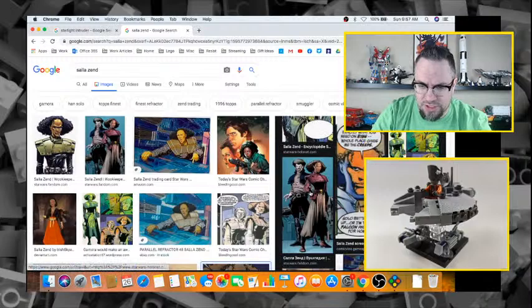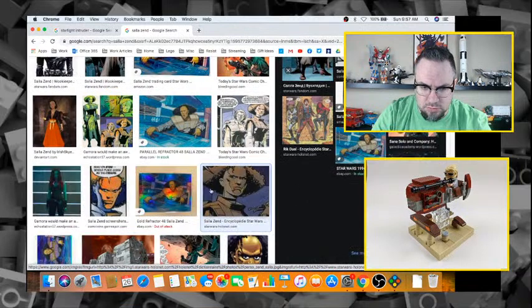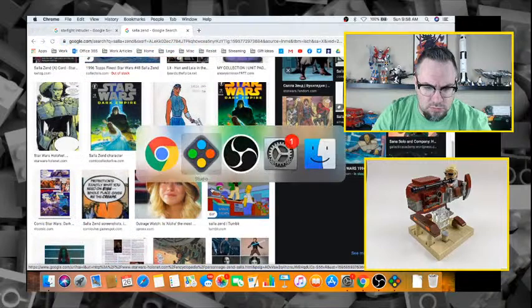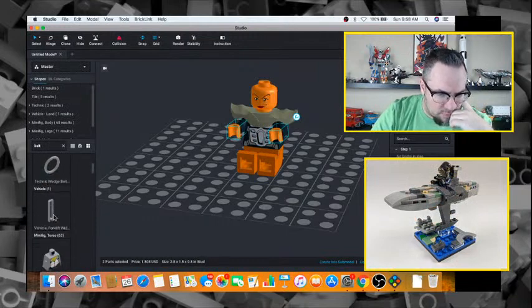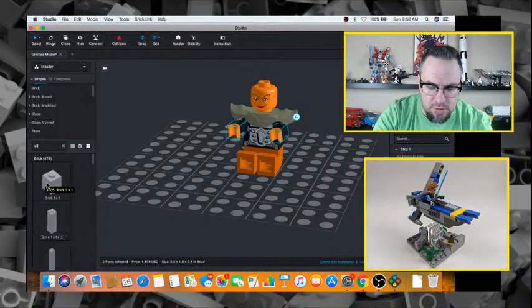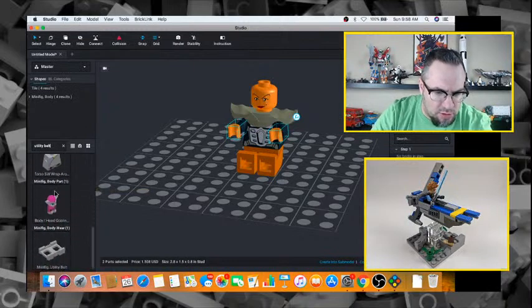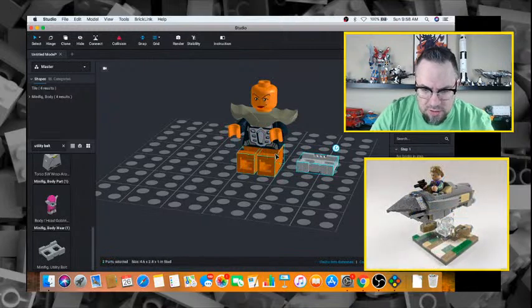So there's a different look for her. She's got like some purple thing on. Let's see, belt. Looks like she's got some pouches. I know that the Batman figure thing has a utility belt. Yeah. I'll move this down a little bit.